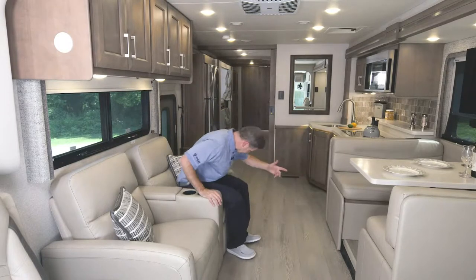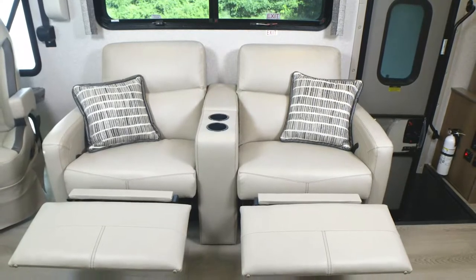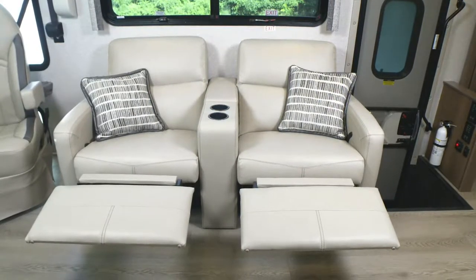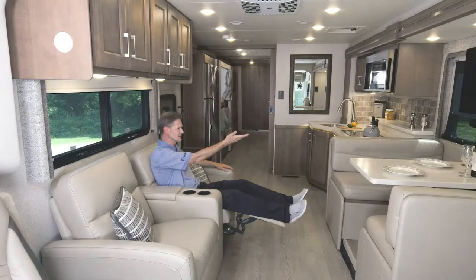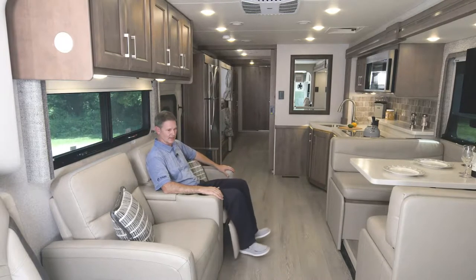But these are great with the soundbar, this theater seating. Look at that. You put your feet up. You're relaxing. You're having a great time. You're having a conversation. Maybe you're watching a movie, and it sounds like a theater because you have that soundbar. Love this. Love the seating in here.